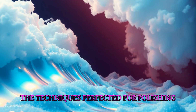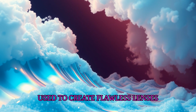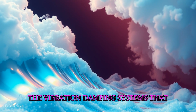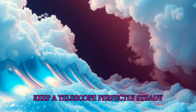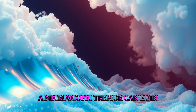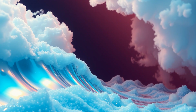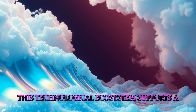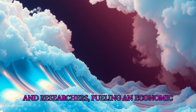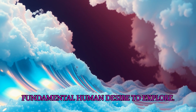The techniques perfected for polishing atomically smooth mirrors are now used to create flawless lenses for medical scanners and high-end cameras. The vibration damping systems that keep a telescope perfectly steady have been adapted for use in semiconductor manufacturing, where even a microscopic tremor can ruin a billion-dollar batch of computer chips. This technological ecosystem supports a vast network of suppliers, manufacturers, and researchers, fueling an economic engine driven by the most fundamental human desire to explore.